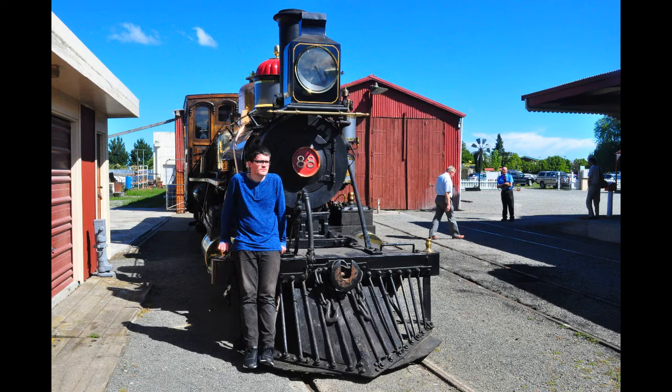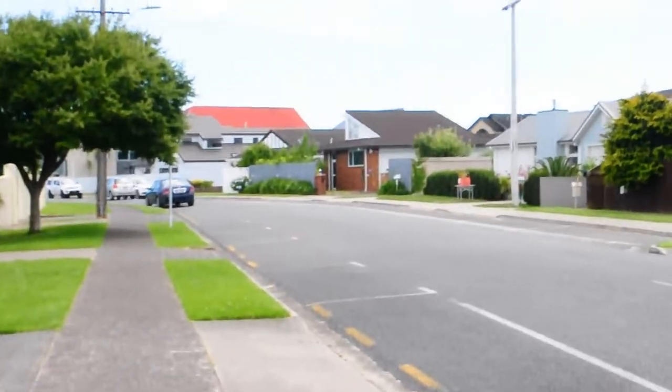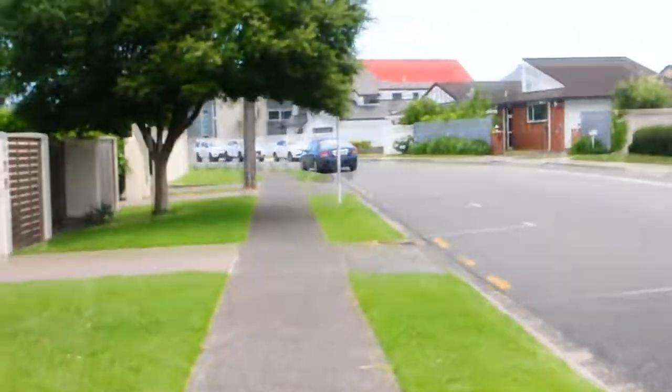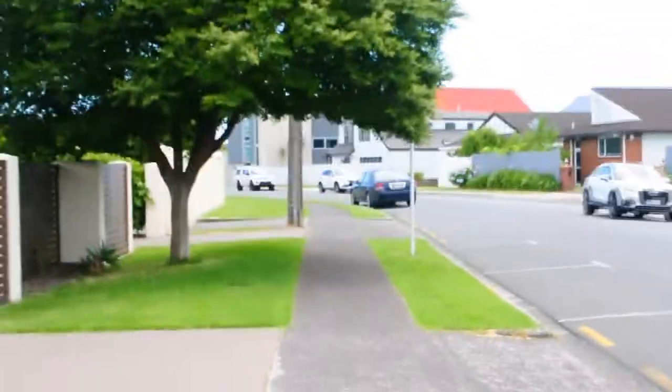Welcome to my first attempt at making a train spotting video with a voiceover. Today is Thursday the 9th of December 2021, and today I went off to the Maxwells Road railway crossing to film 2 KiwiRail freight trains. The crossing happens to be within walking distance of my house.